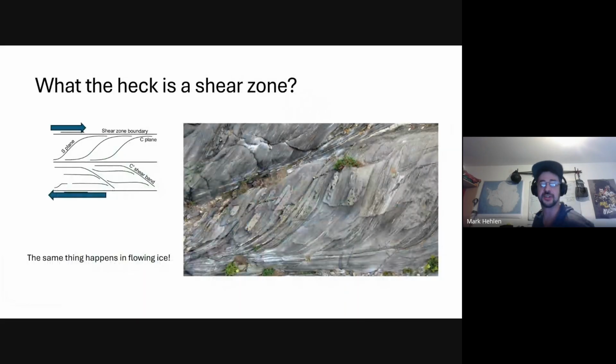So what the heck is a shear zone, right? I think rocks really illustrate the best example. When you have forces compressing and moving in opposite directions of each other, those stresses need to be accommodated inside of strains, kind of like that Glen's flow law we were talking about.